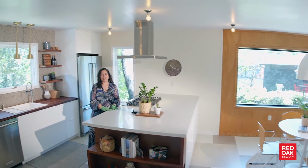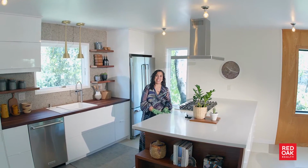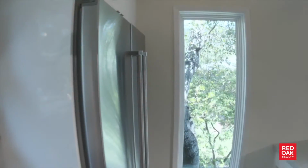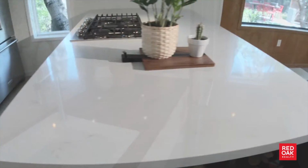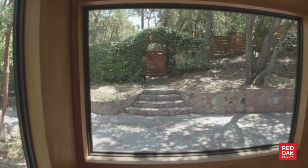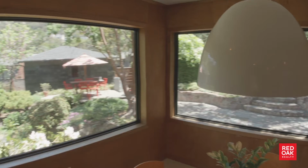So if you're like me, you spend a lot of time in your kitchen, and this oversized eat-in kitchen is something that I covet. What I love about this kitchen is it marries the old and the new. We have slab walnut counters, quartz counters, modern appliances, but what you're gonna enjoy about this kitchen is the big oversized picture windows.